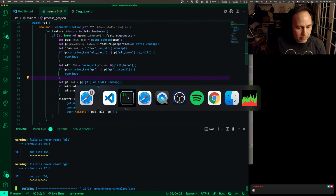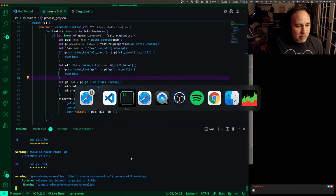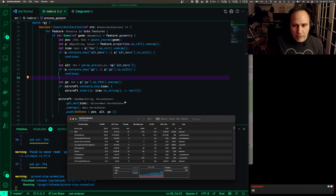I'm compiling in release mode to optimize, just because it's a pretty big file. 82 meg. Oh wait, that's something else. That's some other data I've got. 220 meg. So it's running right now. It's using quite a bit of CPU there. You can see most of my CPU is OBS.